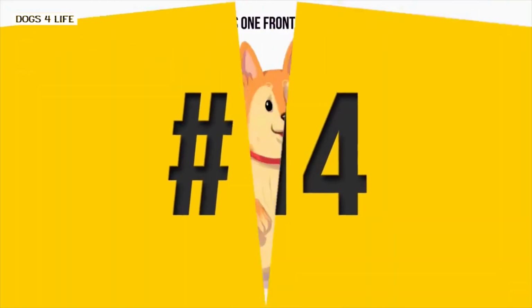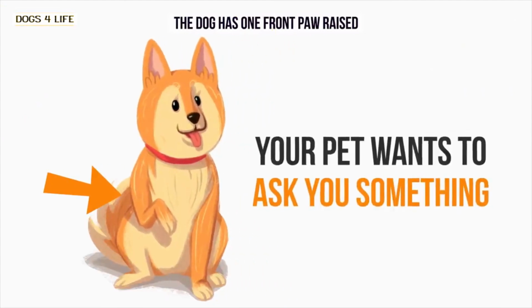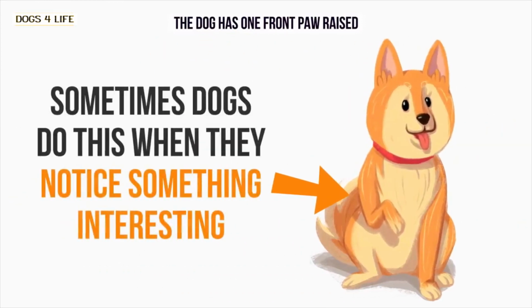Situation number 14. The dog has one front paw raised. This stance means your pet wants to ask you something. Maybe he's hungry or wants to play. Sometimes dogs do this when they notice something interesting. It's typical for hunting dog breeds.